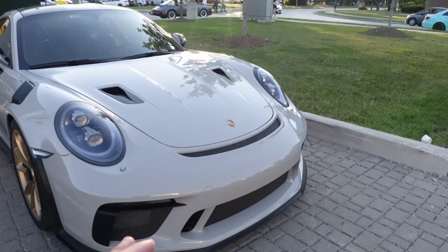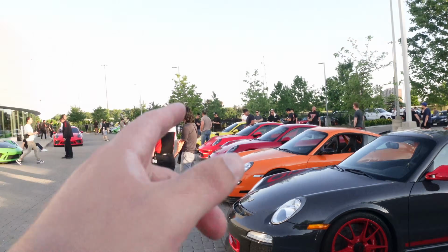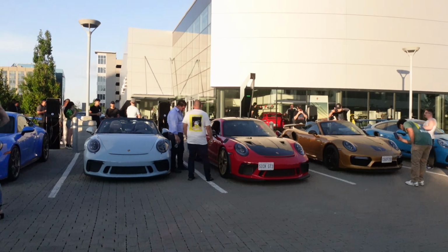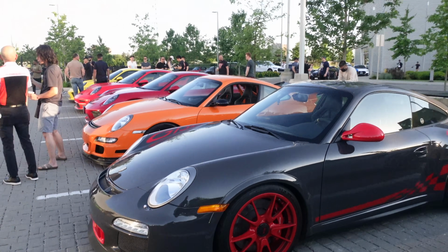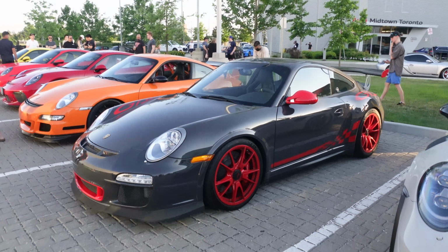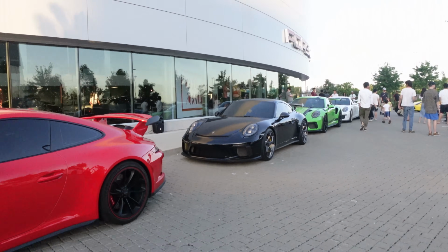So look at the crazy differences. This is why I think this car is so rare. There's 1, 2, 3, 4, 5 991.2 GT3 RSs just in this section. Only 2 997s and only one 991.2 GT3. Another one of those.